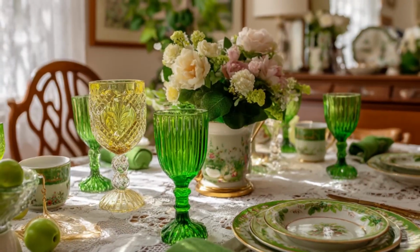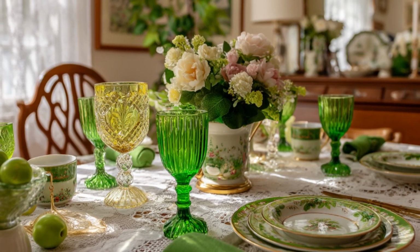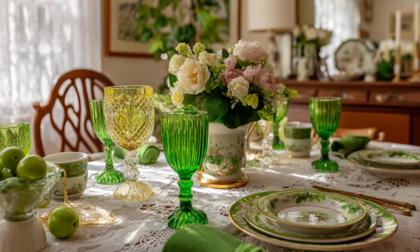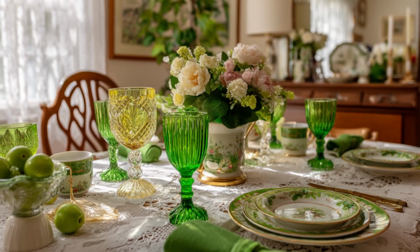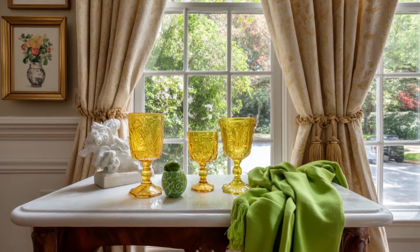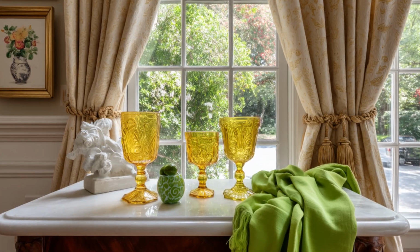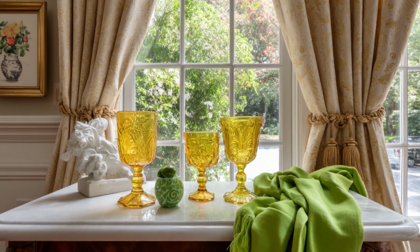Switching up accent colors seasonally doesn't require a full redesign. Try changing your throw pillows, floral arrangements, or art prints with the seasons. A ruby table runner in autumn or topaz vases in spring can subtly transform a room's entire mood while staying rooted in a cohesive vintage style.